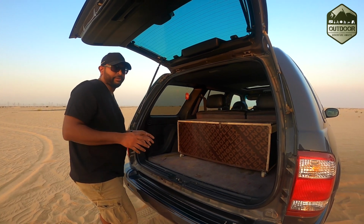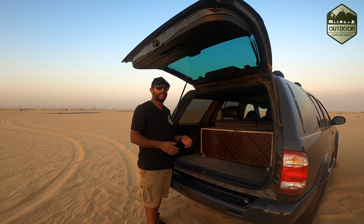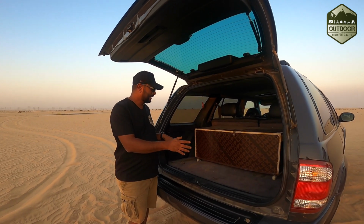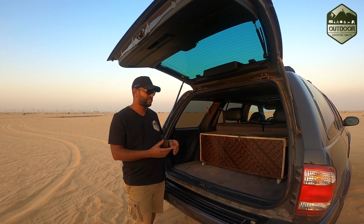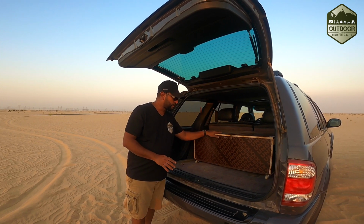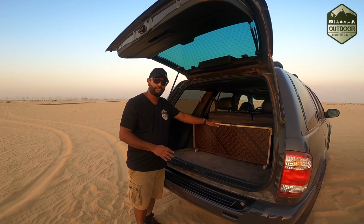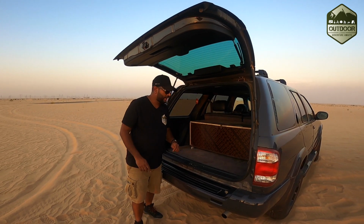So different people have different needs, even though we are talking about overlanding, camping. So this has a lot of space left for him to plan his other stuff, which is not going to be permanently stored in the car. So the box would carry all the permanent stuff which he will be using on a day-to-day basis. So we'll head to the next car and we'll let you know.